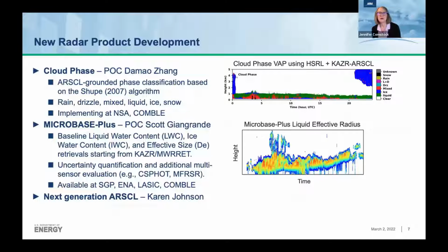Okay, I wanted to go over some new radar product development that's happening. We have a new cloud phase algorithm that's being put together by Damao Zhang, where he's applying the phase classification algorithm in the Shupe 2007 paper. This is being applied at our high latitude sites at the moment. He started with the North Slope of Alaska site, combining the HSRL and Kaiser R-SCOL data at that site. This will provide rain, drizzle, phase classification, mixed ice or liquid, and also snow classifications. He's implementing at NSA, and next we'll also provide results from COMBL. This should be available later this year, so look for that.